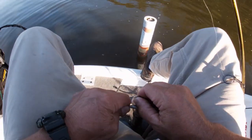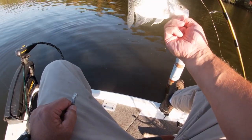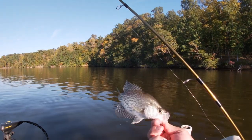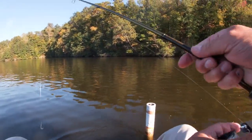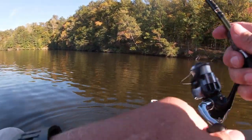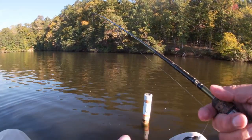Another decent little crappie. Tell you, we've got a couple of nice ones. I don't know if I might let him go back. He's a keeper, but we'll let him go back. And I'm gonna tell you what I did on that crappie. I saw him come up to that live scope to hit that lure.